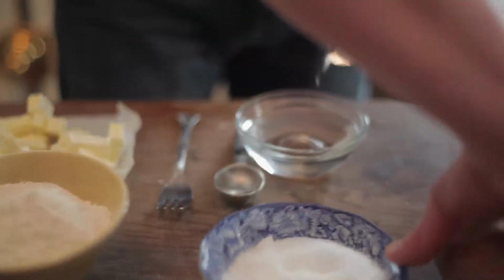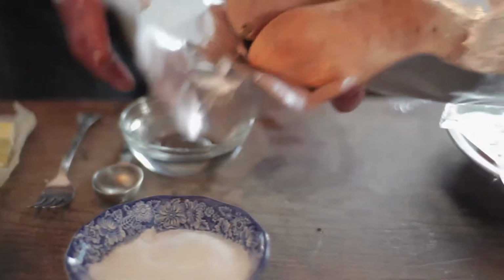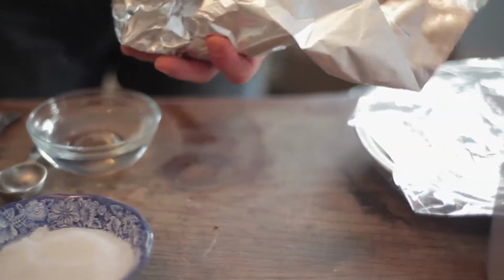I've got a lot of sweet potatoes in the cellar. This pie only requires 2, so I've got 2 medium sweet potatoes. I'm gonna wrap them up in aluminum foil, stick them right in a 350-degree oven. They'll take about an hour to get really soft and tender all the way through.